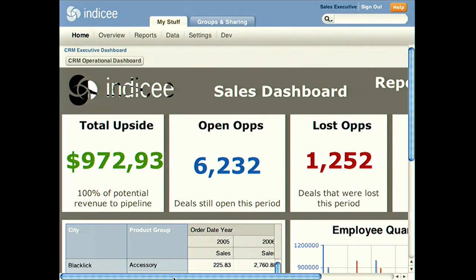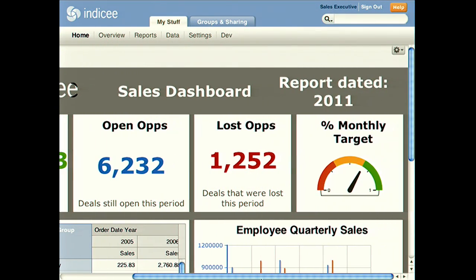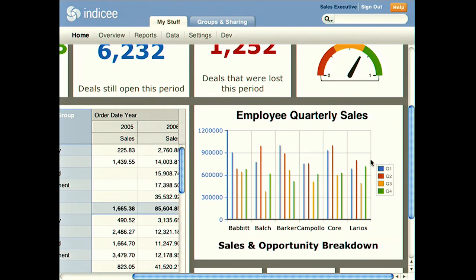We're going to look at it, though, through the eyes of a product manager. In this case, Liz, our product manager, runs a CRM application. Let's start by looking at an executive dashboard. Her customer has been telling her they need a better way to roll up key metrics and trends into a way they can share with their management team or executive team.